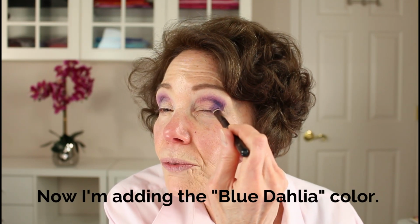This flat brush really enables me to lay down color much more easily and quickly. And I need to do some blending. Then I'm going to go in with that beautiful linen color that was really a beautiful metallic.